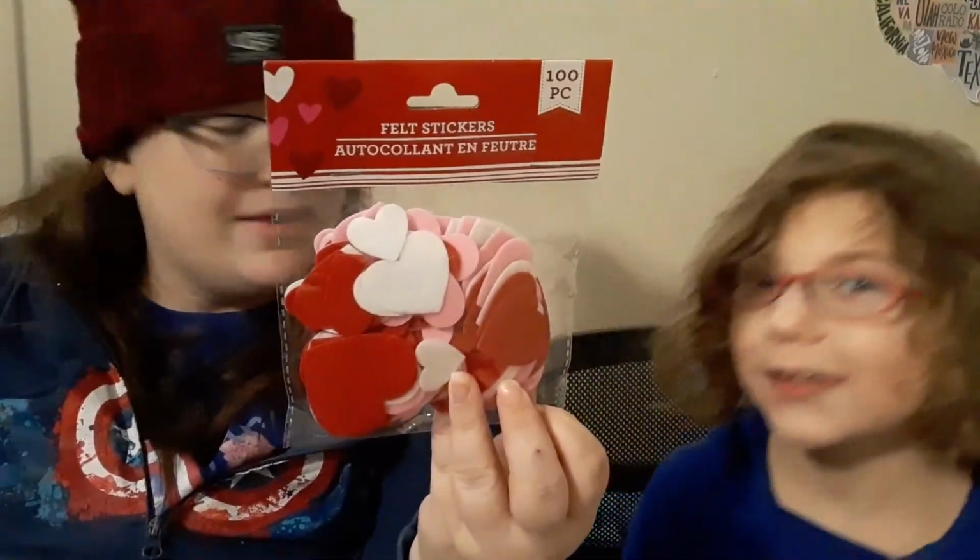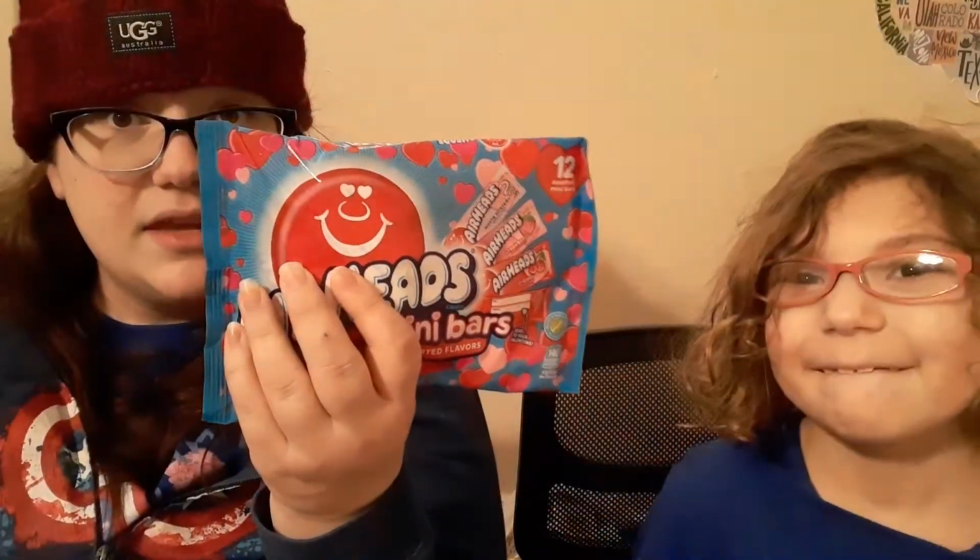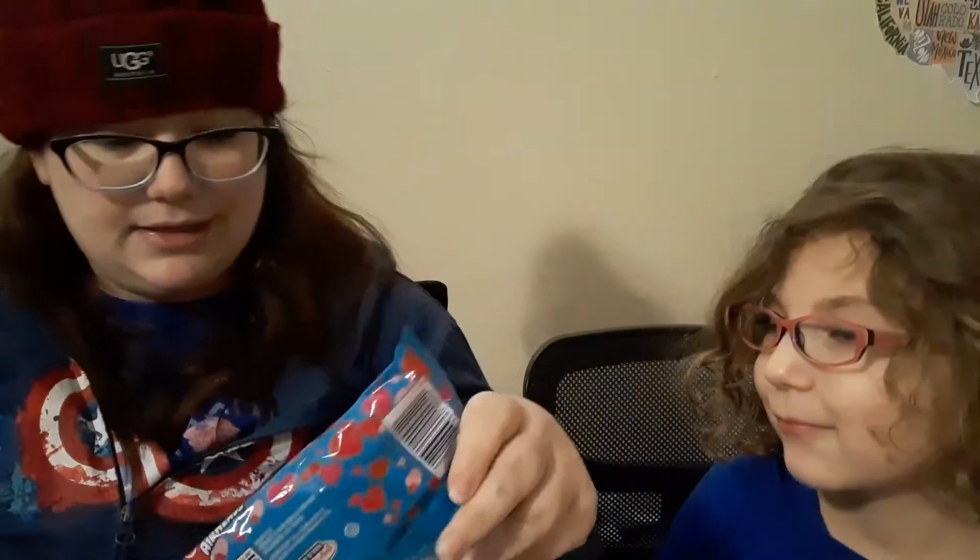I picked up these felt stickers for a DIY. There's going to be more than what I need, but I can just save them for next year. Or Emma can just put them on random things if she wants to. I picked up these Valentine's Day themed Airheads. It says it has white mystery, strawberry, and cherry. So it's very Valentine's Day colors. So I picked up a pack of those.